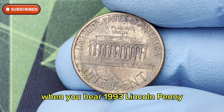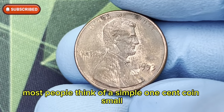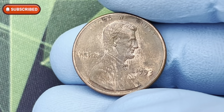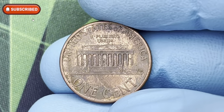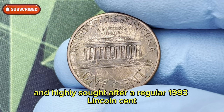When you hear 1993 Lincoln penny, most people think of a simple 1-cent coin, small, common, and almost worthless in everyday transactions. Yet within that very series exists a world where tiny pieces of copper can turn into incredible treasures, especially when minting errors transform them into something rare and highly sought after.